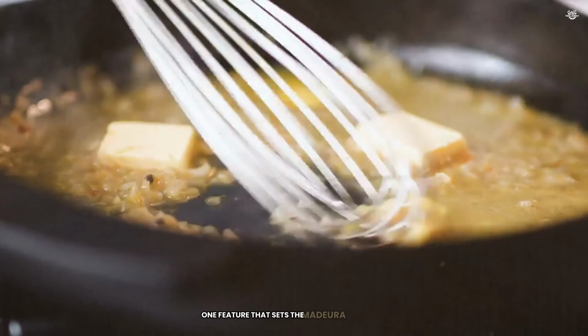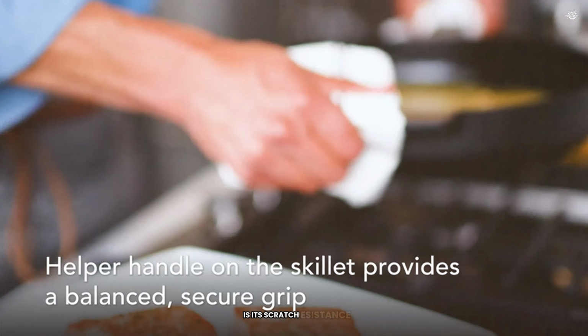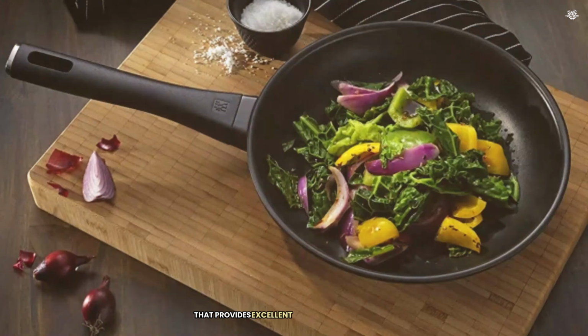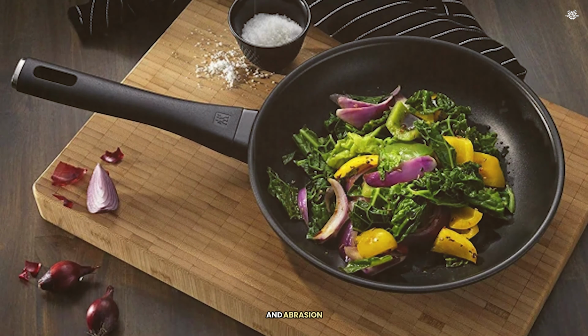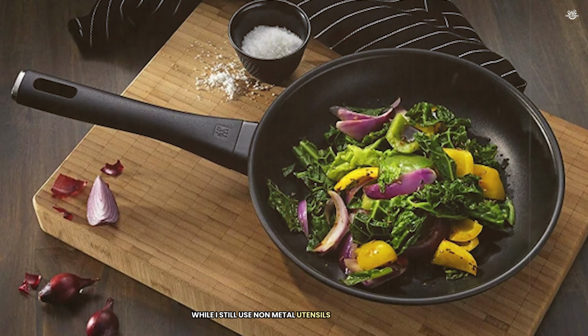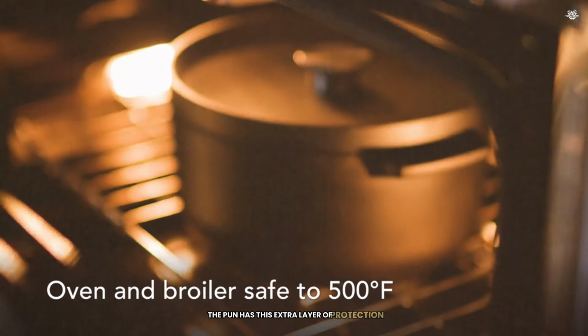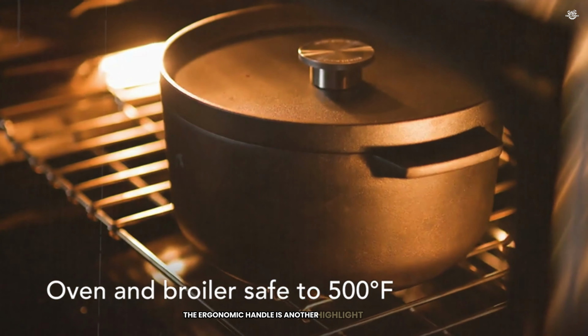One feature that sets the Madura Plus apart is its scratch resistance. Zwilling uses an innovative plasma primer that provides excellent resistance to scratches and abrasion. While I still use non-metal utensils as a precaution, it's reassuring to know that the pan has this extra layer of protection. The ergonomic handle is another highlight of this pan.